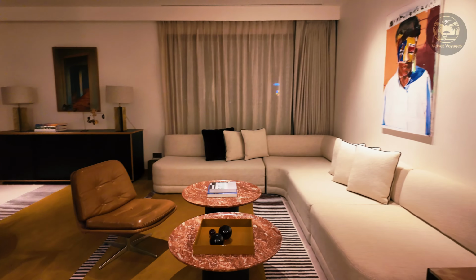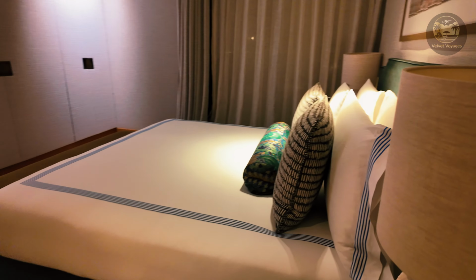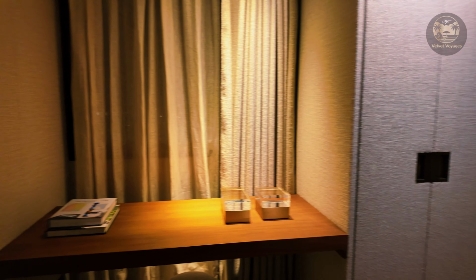Now moving on to the second floor, which is where the bedrooms are and another living space. There's certainly enough space on the second floor to entertain guests as well. This is the master suite. Plenty of wardrobe storage here. Certainly no disappointment in any of the finishes on this floor.